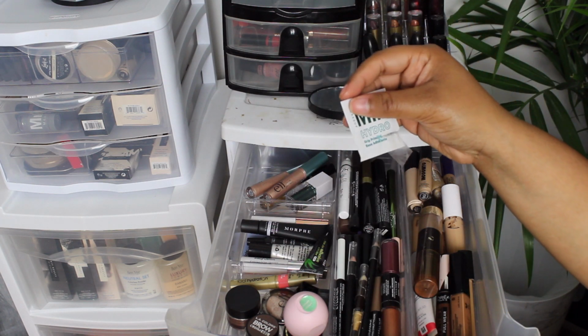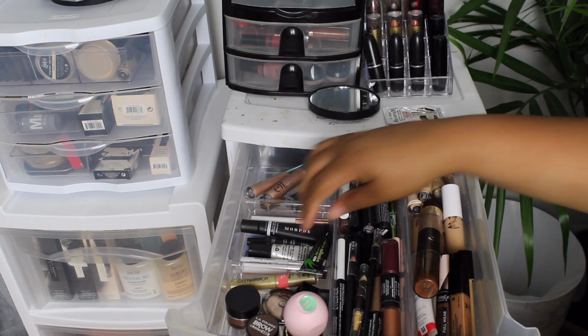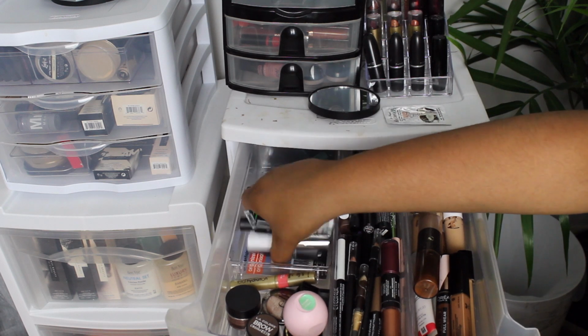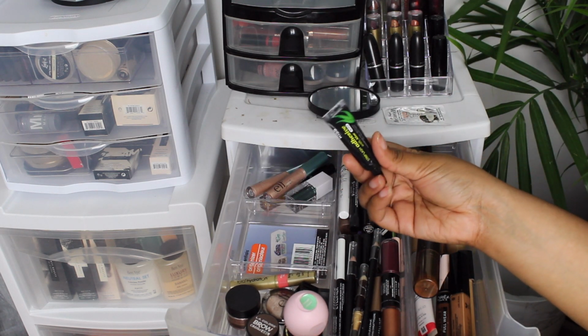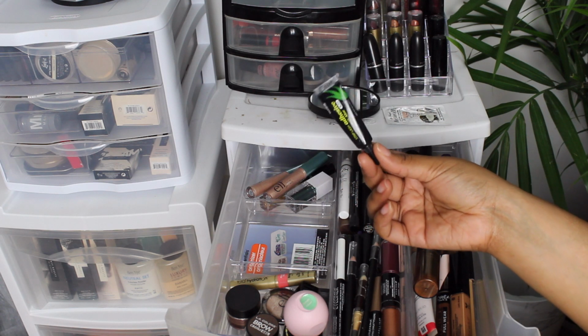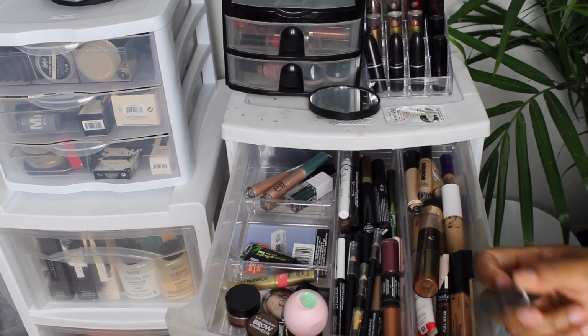I don't like this Hydro Grip primer. A lot of people love it, but it did not work out for me. It was too drying on my skin. Okay, so I have this Kiss Strip Lash Adhesive with Aloe Black. I don't know why, but this has been irritating my eyes so bad. I don't know what it is.